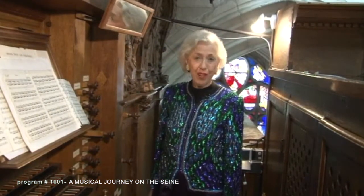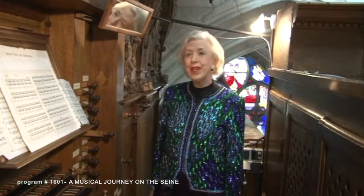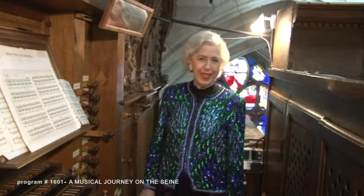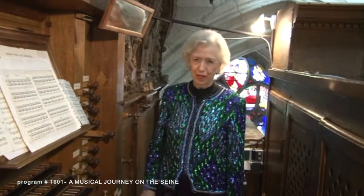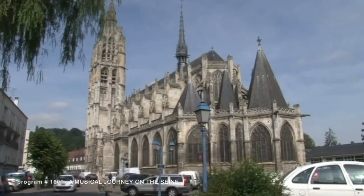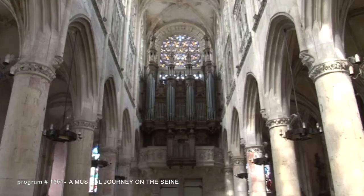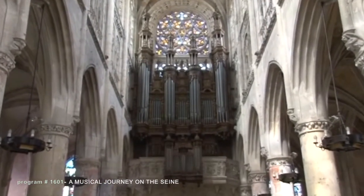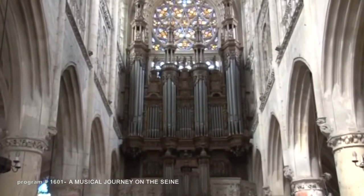Our musical journey on the Seine River takes us on to the town of Caudebec-en-Caux. The town, nestled along the Seine River, is small but charming. The main attraction of the village is the massive Caudebec Cathedral, which towers over the town. Along with the exterior and interior treasures, we find the impressive great organ from the early 16th century.